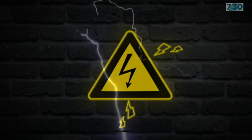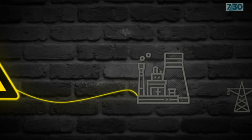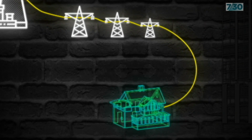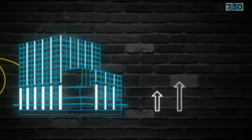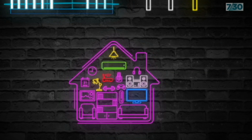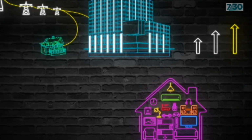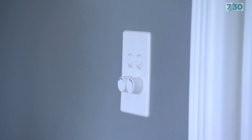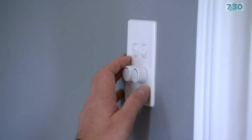In general terms, voltage is electrical pressure. It's the force that sends current from power stations through transmission lines to your home. In much of Australia, the voltages supplied to homes and businesses are generally at the higher end of what's allowed. This means many household appliances consume more electricity, pushing power bills higher, though it's impossible to say by how much. And here's another issue that anyone with high voltage will relate to. Your light bulbs don't work.